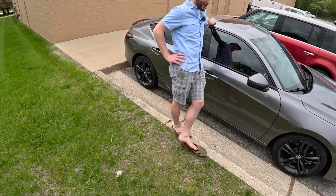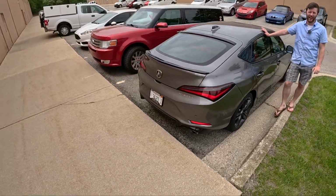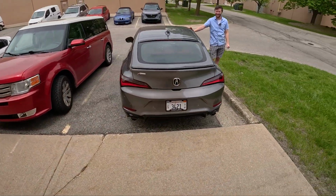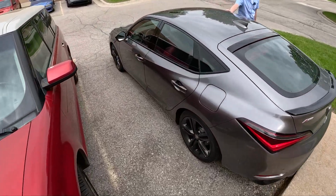And like you came to me earlier this week and you're like, I love this and everything. I'm like, yeah, but would you spend $10,000 over a Civic Si? And then you were like, that's tough. It is tough. But I like this a lot. Yeah, let's go drive.